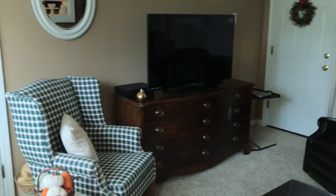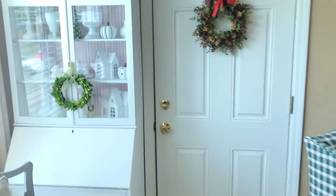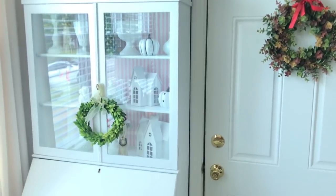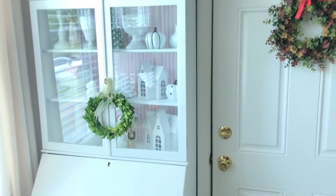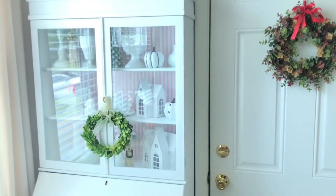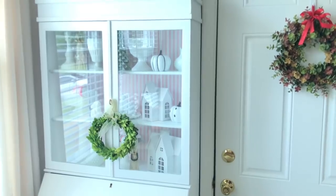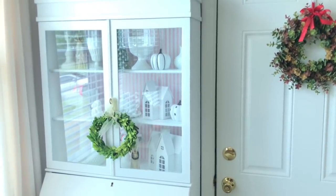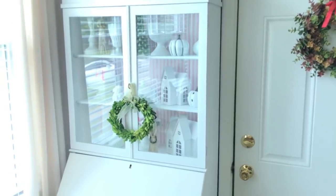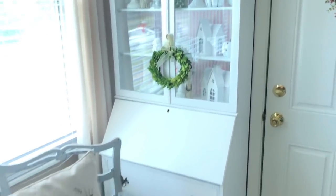And then I put some really pretty pink and white striped paper in the back of this china cabinet a few years ago, and I love it. It's simple. It looks beautiful. Honestly, no matter what kind of decor I put in there, it looks great. During Christmas, it's pretty. During the fall, it's pretty. Spring, summer, it doesn't matter. So I just leave it in there. Gorgeous preserved boxwood wreath is always hanging on there.